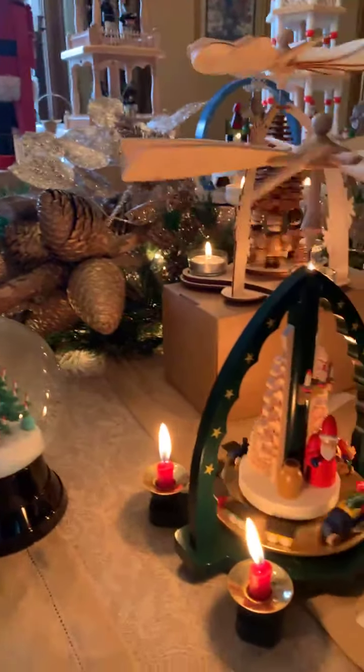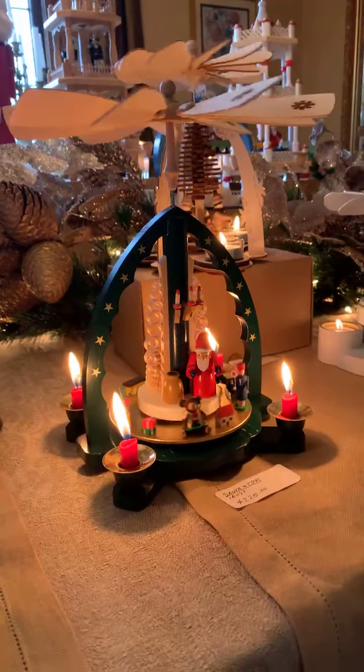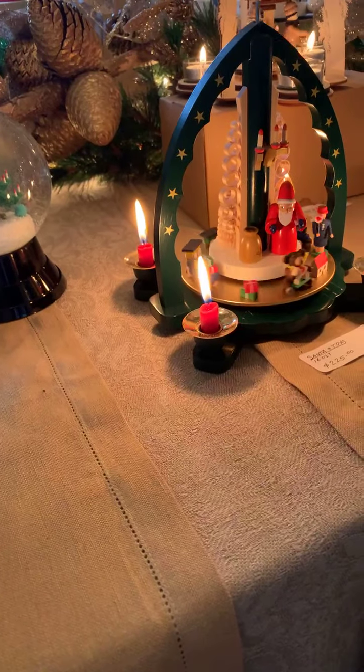You can see them. But you can definitely see how fun the pyramids are when they're spinning. They're magical. They leave a nice little pattern on the ground and on the ceiling.